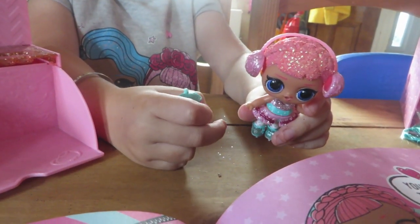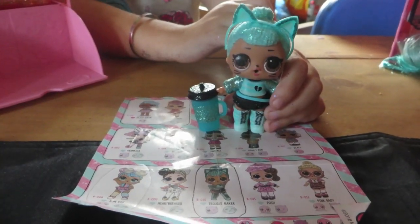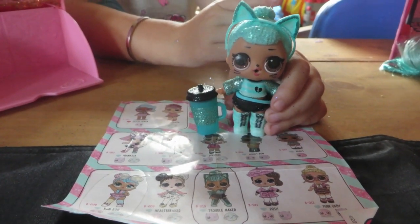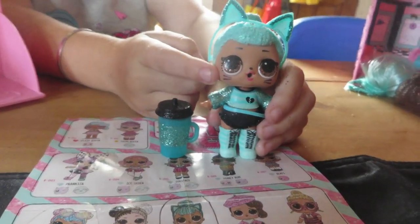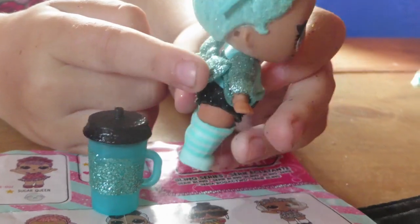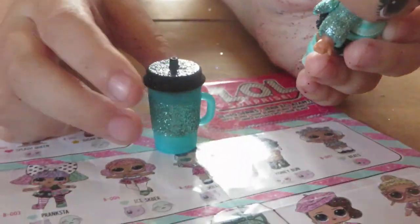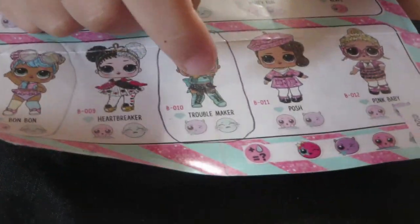Now I'm going to show you a bit of Troublemaker. The thing I like about Troublemaker is that she has black makeup on her cheek, and the bow on her back is so nice. And she spits and cries.